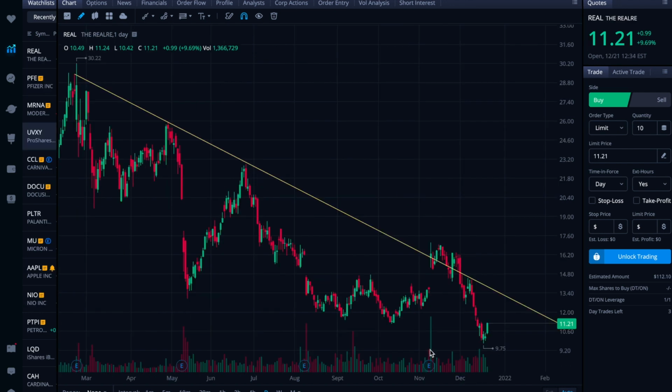All right, taking a quick look at REAL here. REAL has been stuck under a downtrend for most of the year, and this downtrend resistance, you see it's tested several times here, and it did this very typical thing where it gapped up, tested it, and fought with it for several days, fell back below, confirmed it as resistance, and then sold off quite significantly.